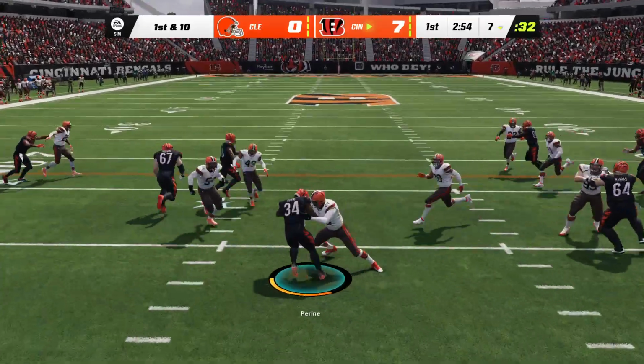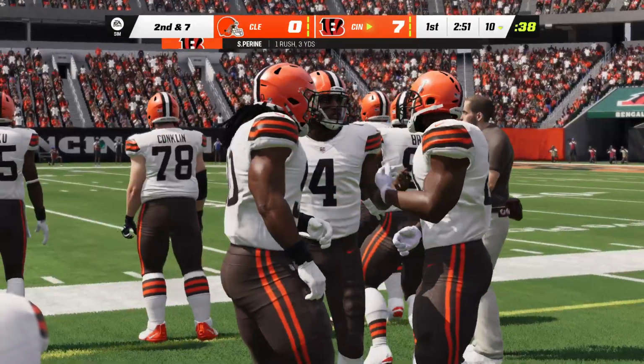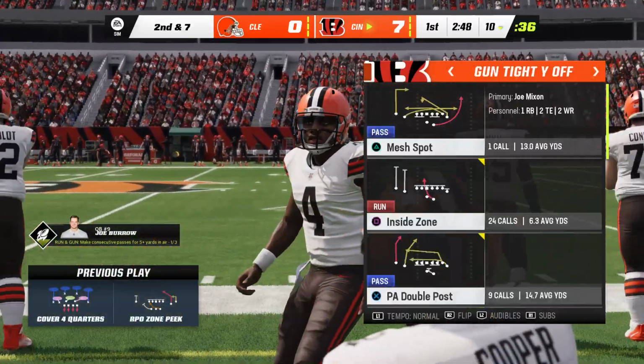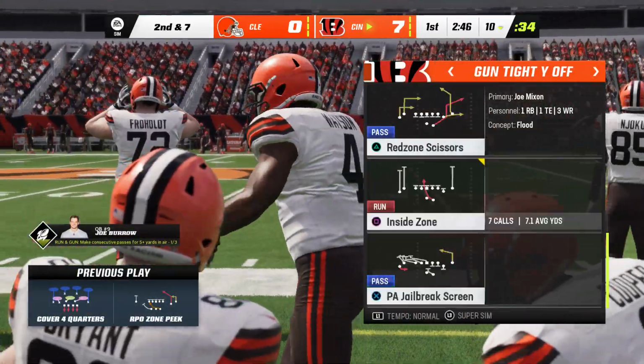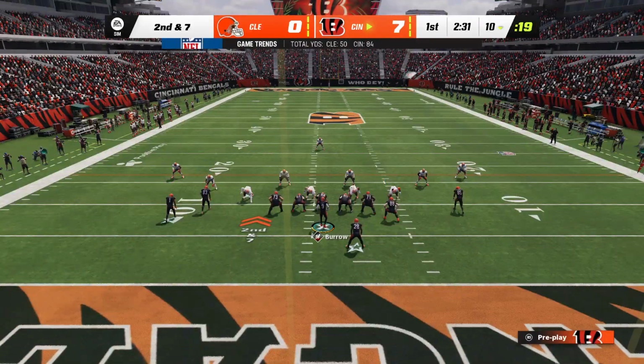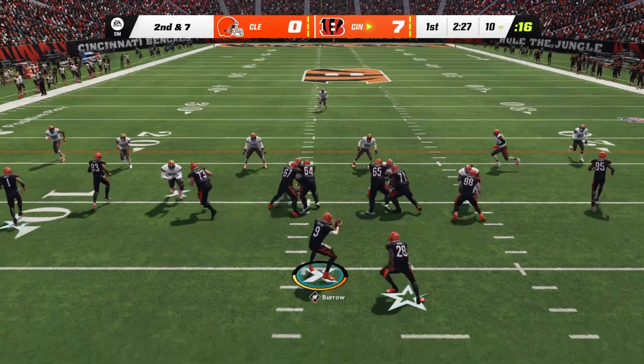A first carry for Samaje Perine. And he'll power ahead, but only for about 3 yards. 2nd down coming up. Not a whole lot there. The defense was ready, it looked, for that run-pass option. You get the sense that next time he has that opportunity, he may keep it himself and get to the perimeter. Probably owes his back a little bit of an apology on that one, huh?